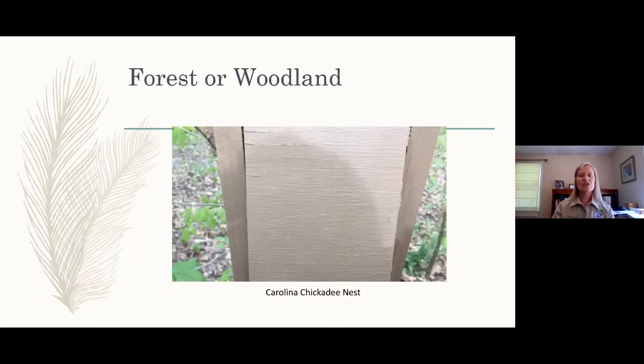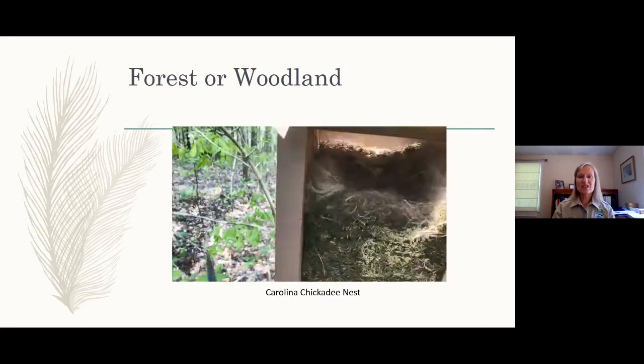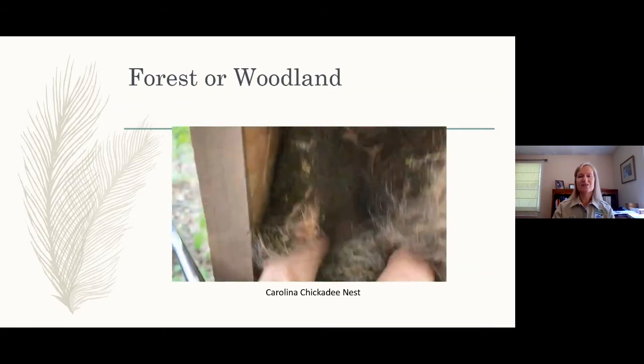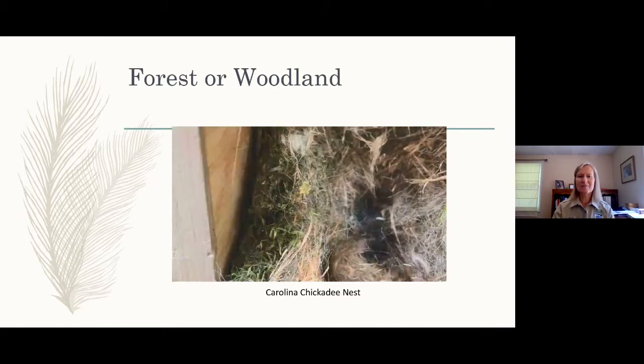I want to share with you a Carolina chickadee nest that's in a nest box that I have on my property. And I took this video in the beginning of May, so we'll take a look at the inside of this box. You can see they use a lot of moss to construct their nest. And you're going to have to look real close down to the bottom of the nest.